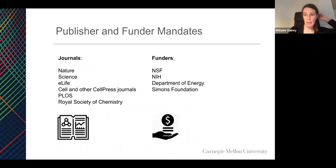I also mentioned briefly that there are mandates now from many publishers and funders, and this is a very small list of some of those that you might be familiar with if you work in particularly biological sciences or chemistry. But this list continues to grow very rapidly, and really what it means is that the funders and publishers are really asking researchers to share their data that underlie the figures in their publications or their funded research, and we anticipate that going forward in the future, this will just become more of the norm. So as you start your research products, it is really worthwhile to think about data sharing as you collect the data, since it's likely that you will be required to share it at some point.